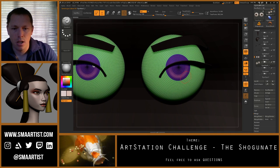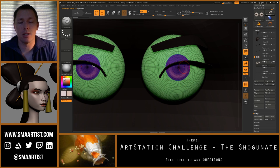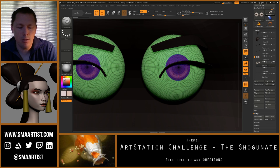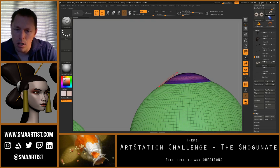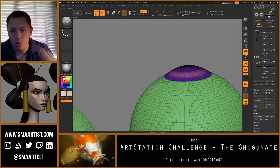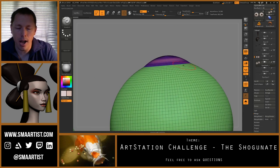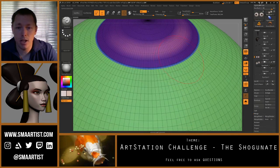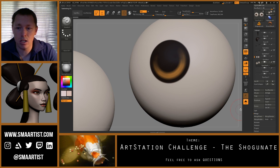These are the eyes. So that's some of the ways that I manage my topology and keep it clean. If I want a surface change, I make sure that my topology flows the way it should. To do something like this, it's just a regular eye sphere, and then I take the last few rows in the cap here, modify it, and add in an extra edge loop to keep it crisp. Then if it's smoothed out, it looks nice and clean.